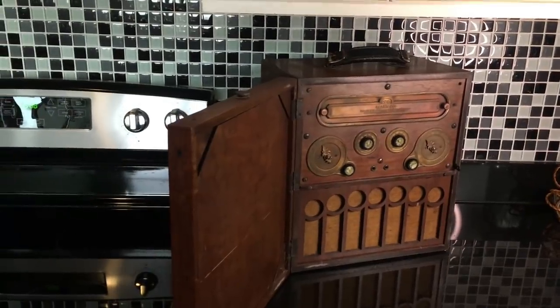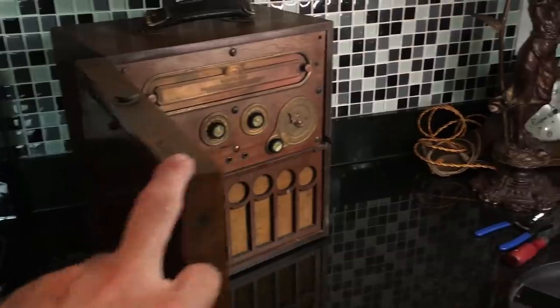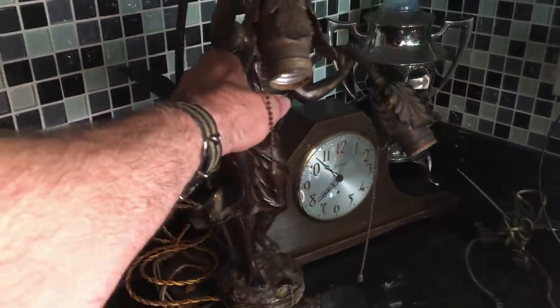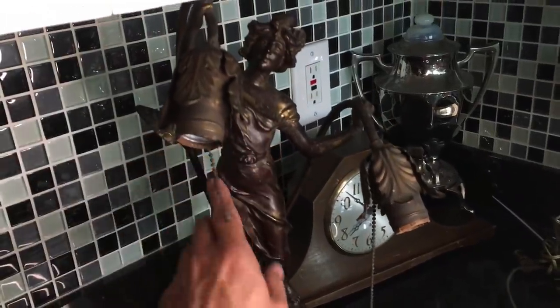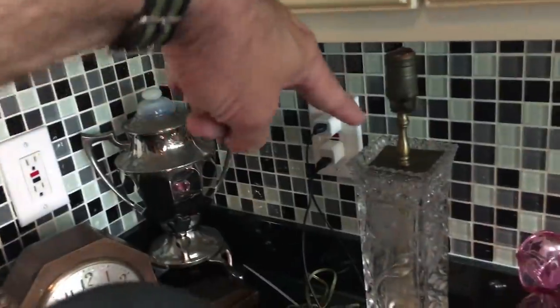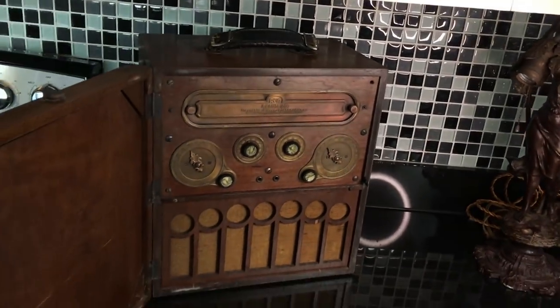I'll be back again all throughout the week with other things, a little more typical of what you'll see in the old Curiosity Shop. I have decided I'm going to do some restoration on this wonderful figural lamp here. I've got another old clock there to work on, and I'm going to show you this pair of lamps. I've got some cranberry glass. Got a lot of stuff going on in the old Curiosity Shop this week.